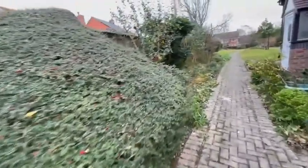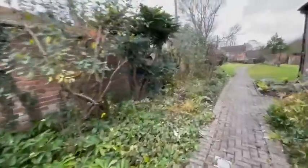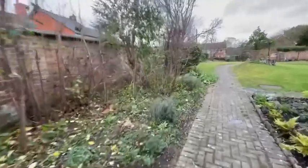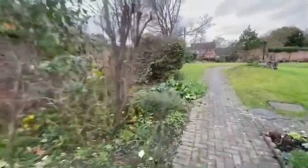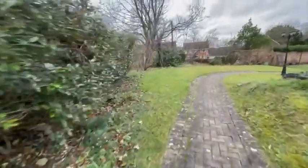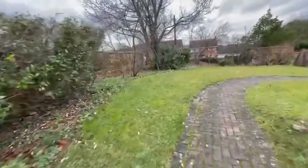This really is a wonderful opportunity to purchase this ground floor flat for the over 55s. Comes with an allocated parking space, and then you have these wonderful communal gardens with plenty of mature shrubs and trees, all enclosed in this lovely walled area.